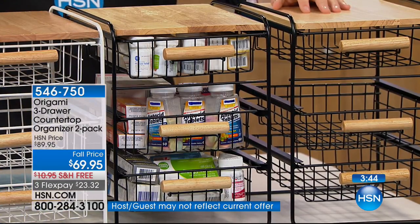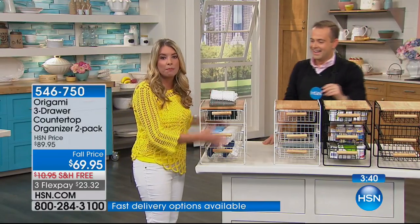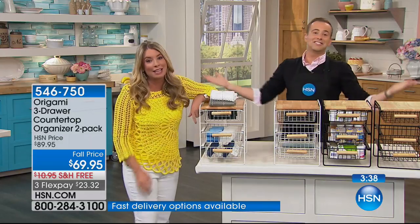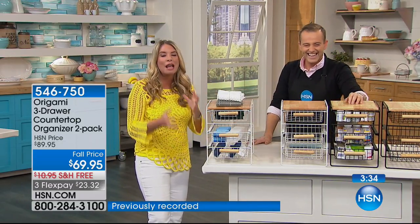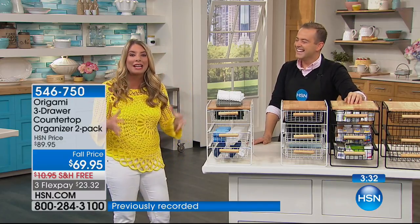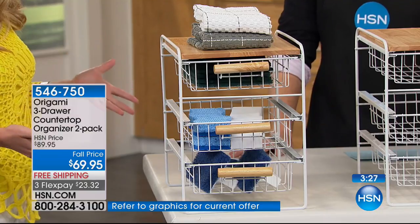The footprint on this is perfect. 13 inches by 13 inches, say, tall. That size is deceptive on TV. It's only 10 inches wide, but this is what we're talking about, is getting organized, getting things where we can see them and utilizing that space, you know?